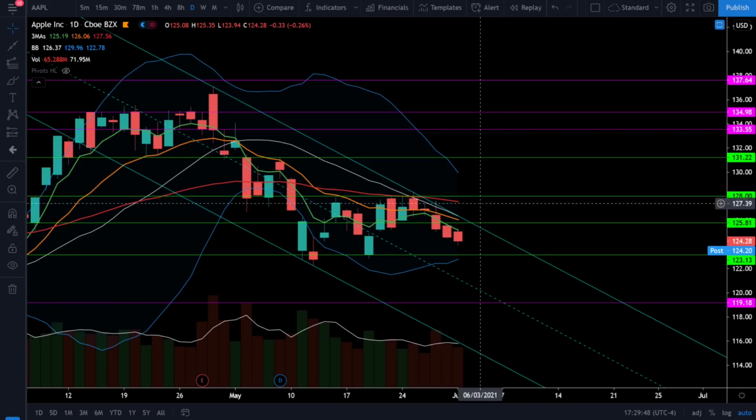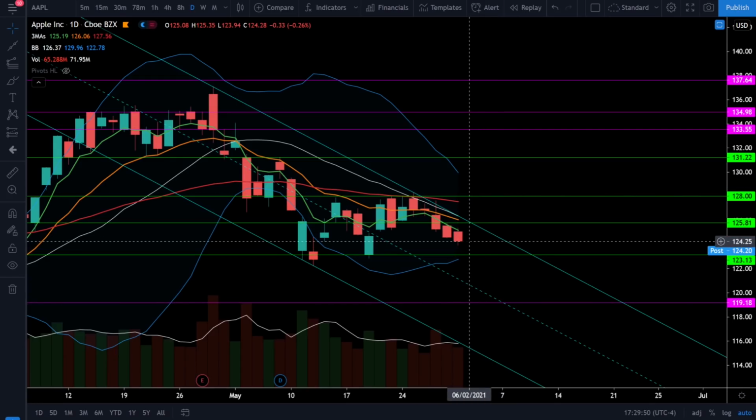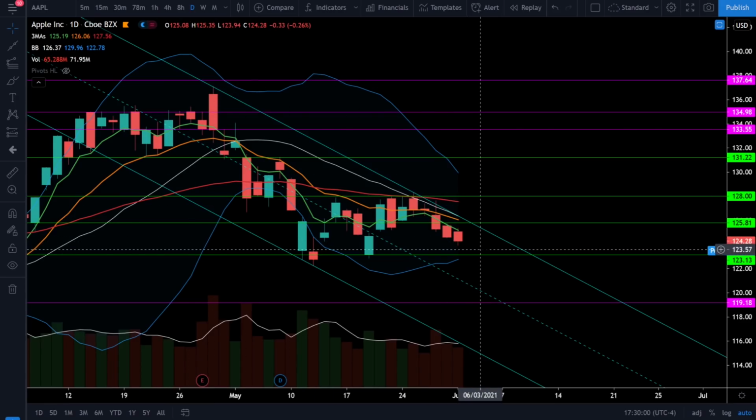So remember, right now Apple's in a bear trend and the price action is holding up below a negative sloping 5 EMA, and that is not what you want to see if you're bullish on the stock market. So watch Apple very closely, and as you can tell, it's also trading in a downward channel, which means it's in a bear market trend and it needs to break out before it can reverse this trend and go back into a bull market.